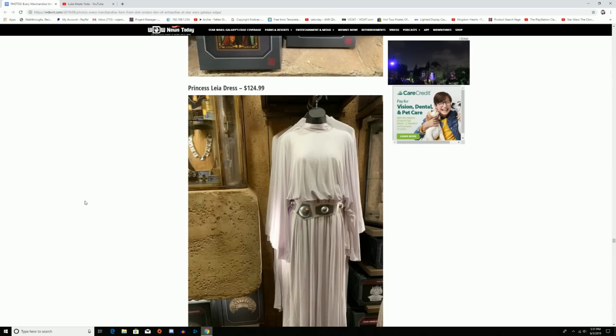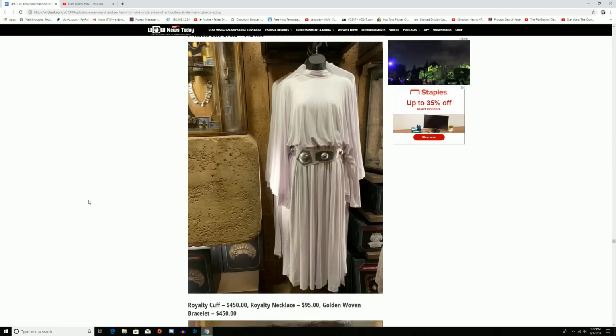And for those of you who are kind of curious about the Princess Leia outfits, this is $125. And I did recall someone mentioned in a video that the quality was silk. So if you always wanted to get a cosplay for Princess Leia, might be a good option for you, especially for the price tag.